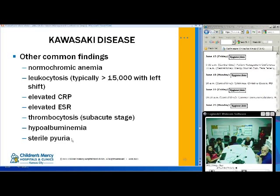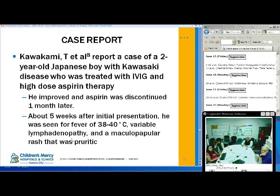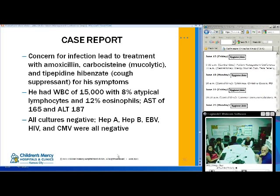So an interesting case report: Kawakami et al. report a case of a 2-year-old Japanese boy who had Kawasaki's disease, who was treated with IVIG and high-dose aspirin therapy. He improved, and aspirin was discontinued a month later. About 5 weeks after the initial presentation, he was seen again for fever, variable lymphadenopathy, and a maculopapular rash that was pruritic. They were concerned for infection, so treated him with amoxicillin and some other medications for symptomatic improvement.